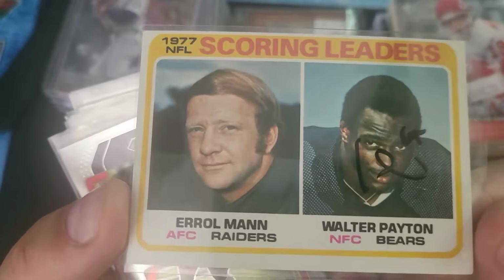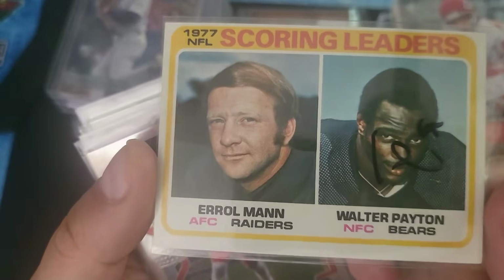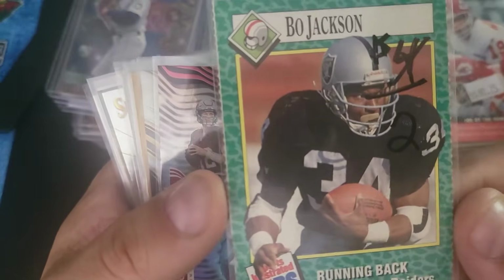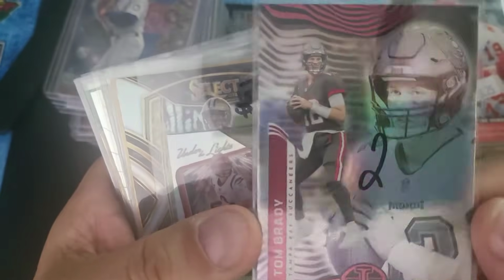Walter Payton scoring leader. So this is 78, I think. So a couple years into his rookie season, but $1 for that. Here's a Patty for $1, Prism base. Bo Jackson, Sports Illustrated for Kids for $1. I've sold a few of those before.